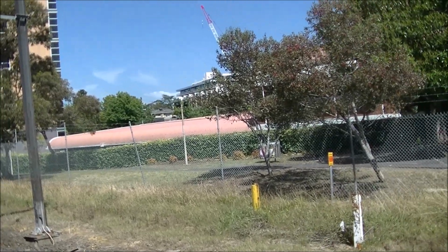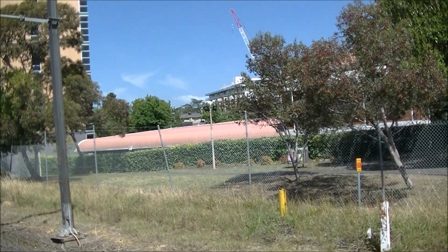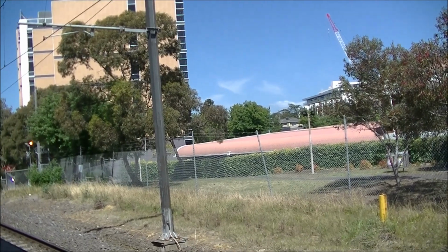Today we are going to be filming metro trains and maybe a few buses if we're lucky at Holmesglen train station. So I can't wait and I'll see you when the first train comes.